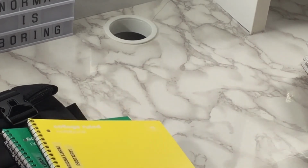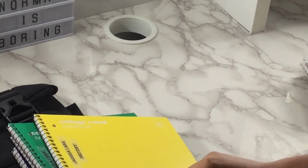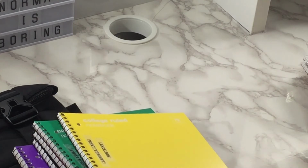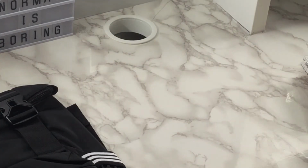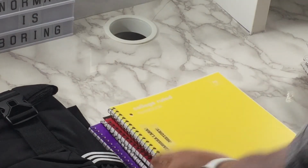So I put history the first day of school. I have history first and then Spanish is the next day, so I'll probably end up switching the notebooks back and forth. Then I have science, English, and algebra in that order every single day, and then some of my classes in between. So I'm just gonna put that in my backpack and then we're gonna move on to the next thing I want to put in there.